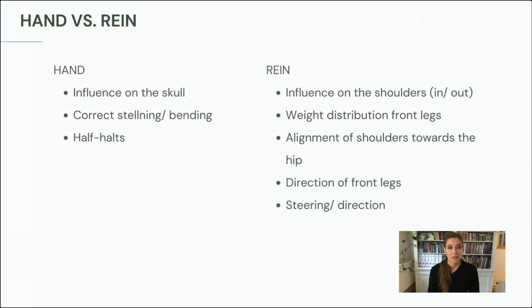So influencing the shoulders, we can take the shoulder in and out, also the weight distribution between the front legs and the alignment of the shoulder towards the hip, right? So that we can place the shoulder a bit out or a bit in in relation to the hindquarter of the horse. And we can also influence the direction of the front legs with those rein aids. And of course, when we are riding, we use it for direction.